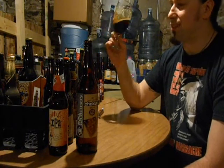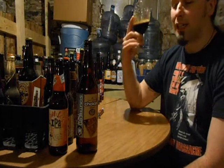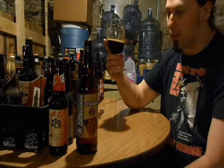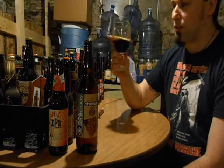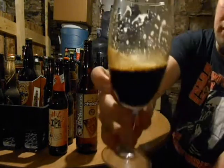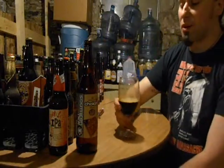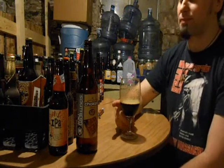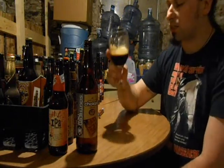It's enjoyable. It doesn't taste like an Imperial stout. It tastes more well-rounded. It tastes a little bit more like a regular stout. The chocolate makes it extremely drinkable. Look at all that lacing going on. If I didn't have to go to work tonight, I'd do another Kentucky dishwasher on this motherfucker right now. Boom! But this is extremely good.